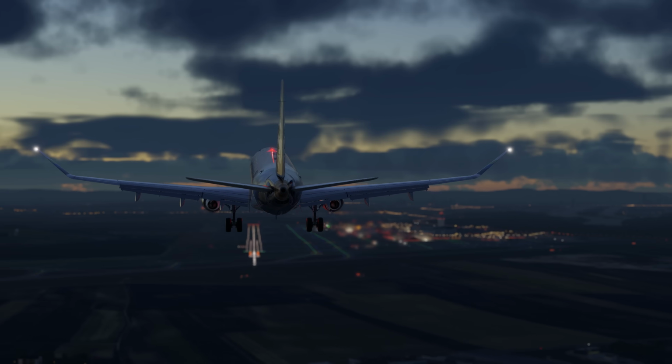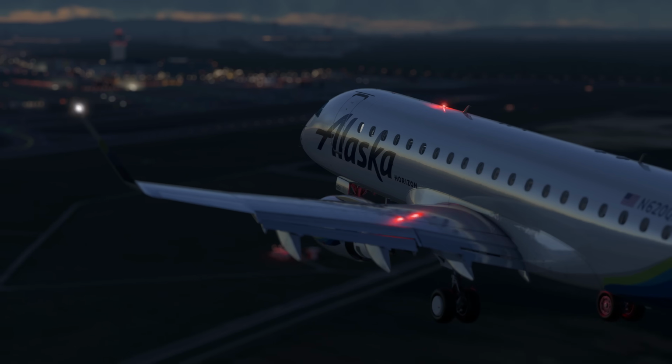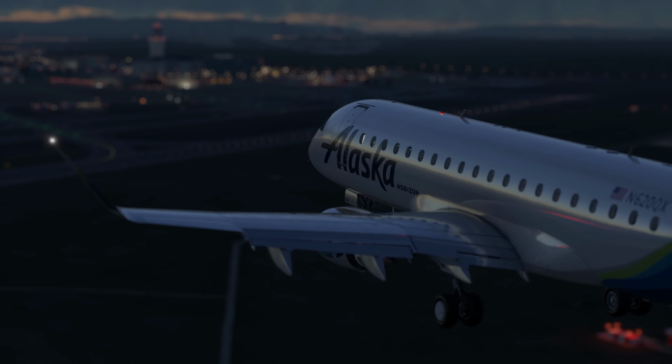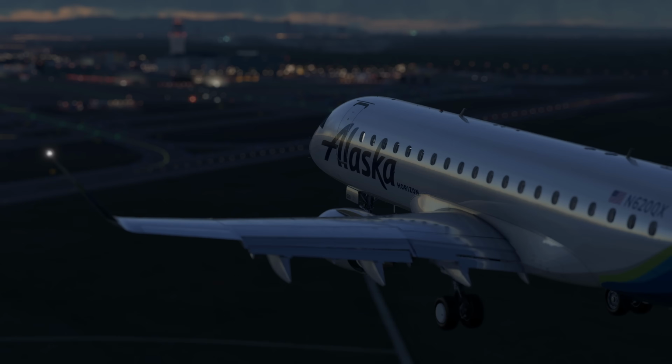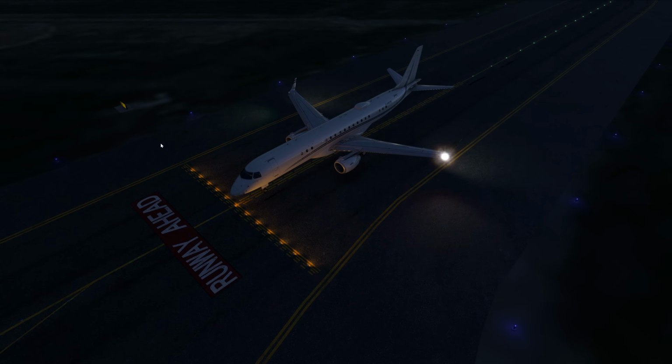And for the E175, if you enable the extended winglets, you'll also now have the iconic long flashes where the strobe and beacon lights flash at the same time for much longer. This is something that the community has been asking for forever, and it took us forever to implement, but I'm very happy that we now have this. All right, but let's get back to our flight.